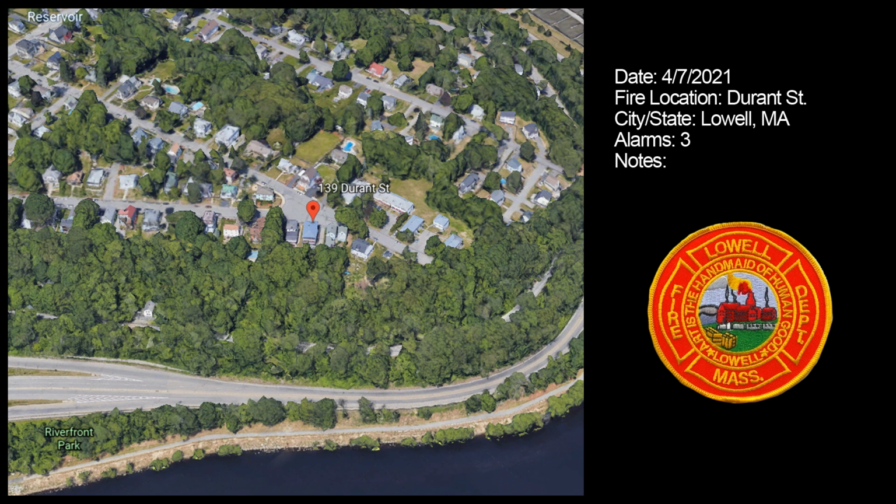Engine 6 says 139 Durant. We're getting multiple calls for this. Fire alarm, we've got smoke showing in the area. Car 2 is responding. Had smoke showing, you said, from a distance? That's correct, Chief. We can see smoke from 6th Street.